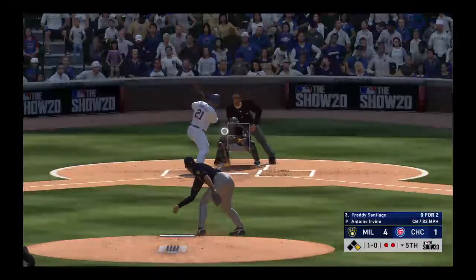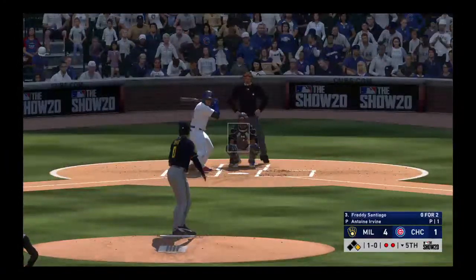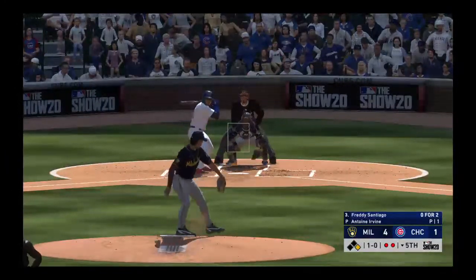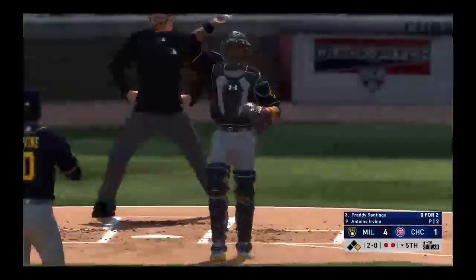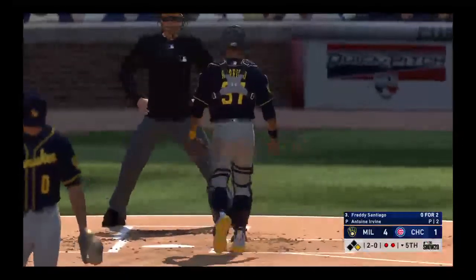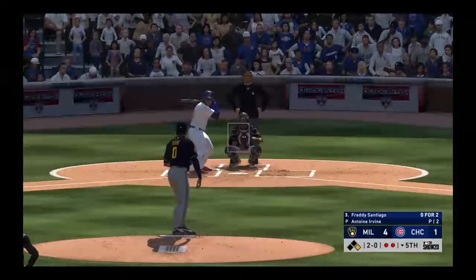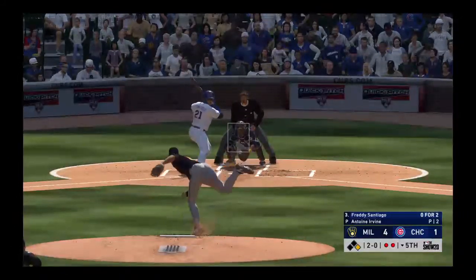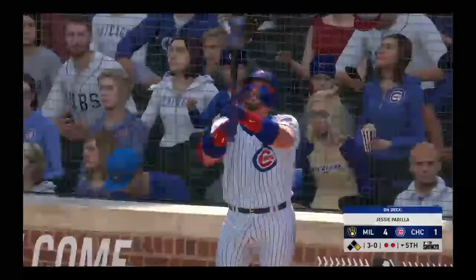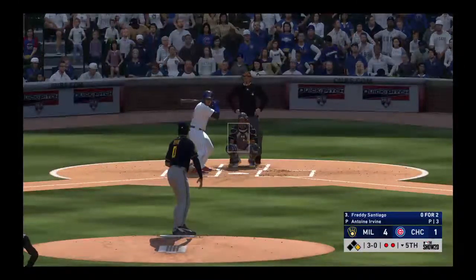He comes set. Here's the 0-0 pitch. Ball. 1-0 count. Here it is. And they pitch out here, but nothing's happening. Ball 2. Now the 2-0. Down low, and the plot thickens here. 3-0. Jesse Padilla would be next if they can keep this inning alive. A runner on first with 2 away.